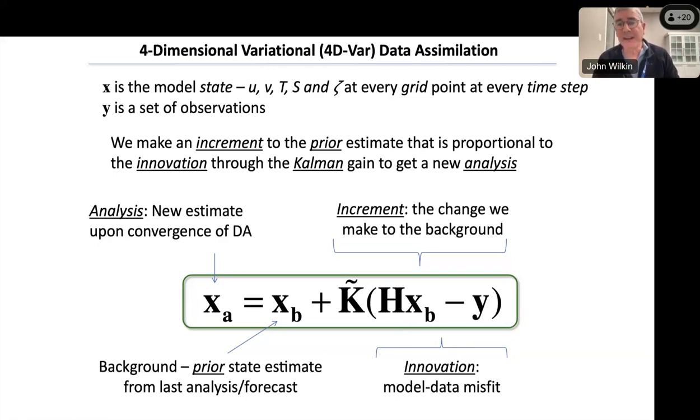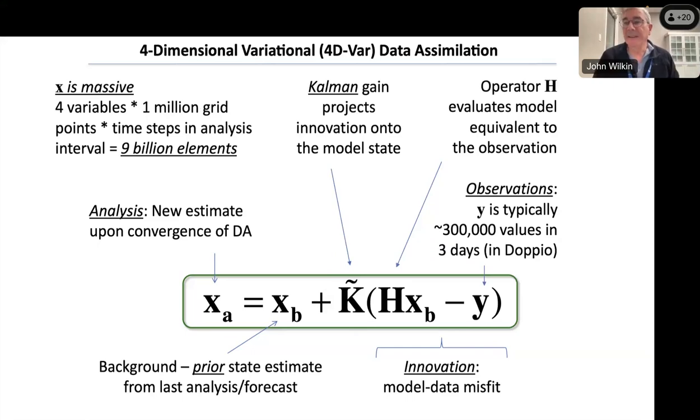That's the model error. Then I want to project that onto the model space, and that goes through this Kalman gain matrix, K. So this matrix has a number of rows that are the number of observations, and a number of columns that are the number of variables in my model grid and time. So over 3 days in our domain, the number of observations is about 300,000. If we consider the model state, it's 4 variables, right? Velocity components, temperature, salinity. There's about 1 million grid points. There's multiple time steps in the interval. That's roughly 9 billion elements, right? So this matrix K is 9 billion by 300,000, which is bigger than the universe kind of thing, right? It's too many elements. We don't actually ever have that matrix. But we've got ways to get around that, to do this optimization problem, to figure out the best increment, the K times the innovations, to add to the background to improve the analysis.